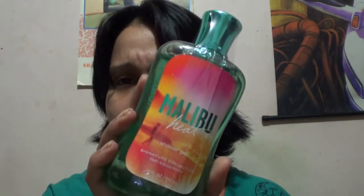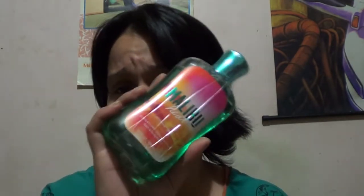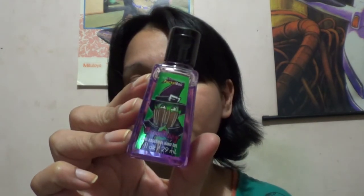Another shower gel that I got is Malibu Heat. This is a very summery shower gel, not for this season, but I got it because it was very, very cheap. And also the Malibu Heat triple moisture body cream. So yeah, I got both of them. I also got this mini hand sanitizer. It's the Blueberry antibacterial hand gel pocket pack. It was an offer, so I got it.